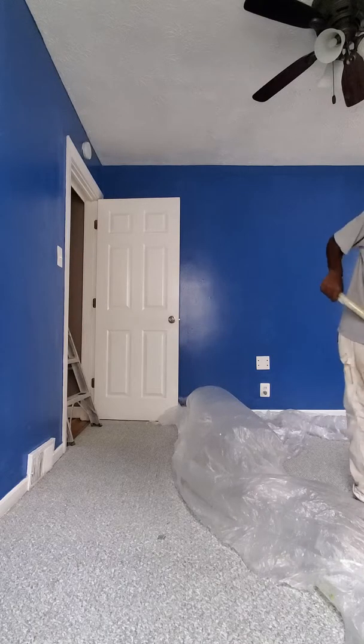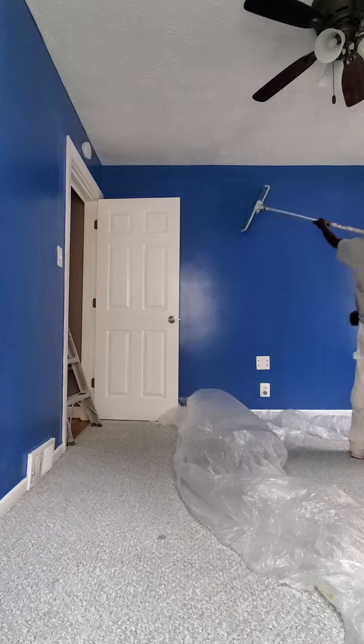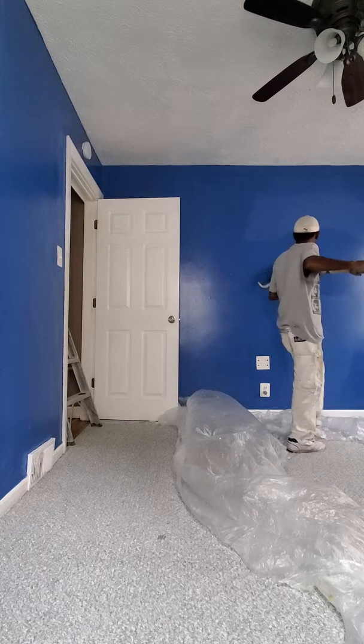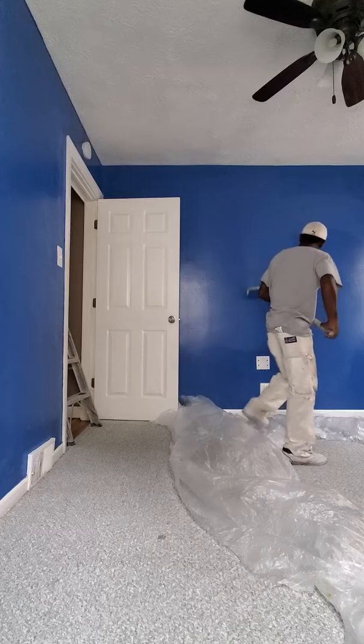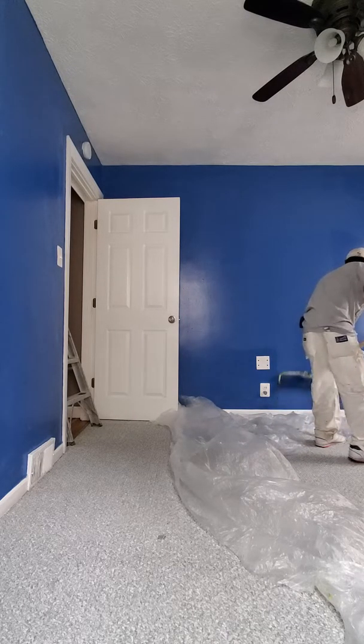And I'm only using a gallon of paint. You know what I'm saying? One gallon. You people up here using five gallons for one room? What is wrong with you? And then keep in mind, this is the second coat. So the room is basically done already. It's just touch-ups now.